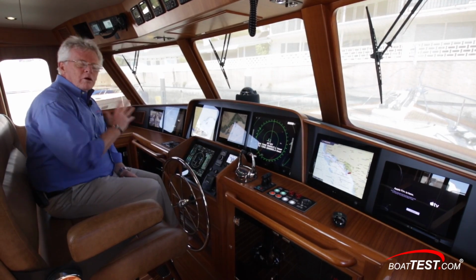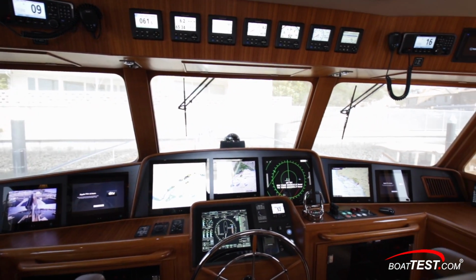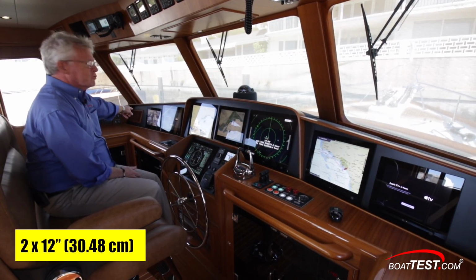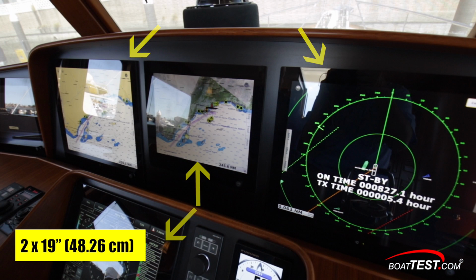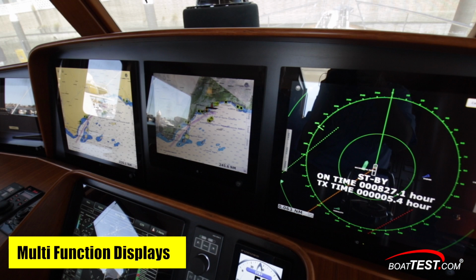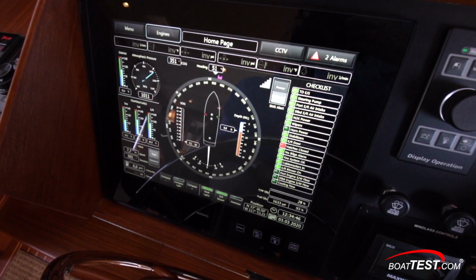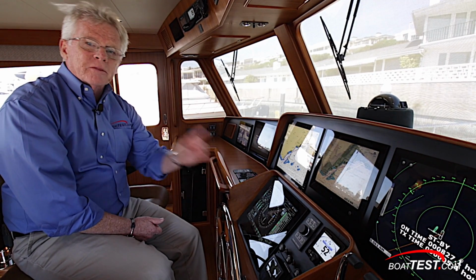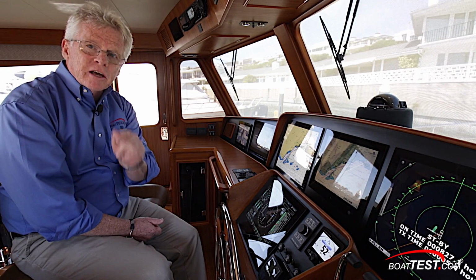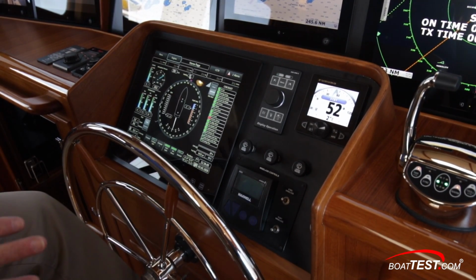First of all, there's a wealth of information coming to us from this very well laid out and well executed helm. It's coming from 12-inch screens, 14-inch screens, 19-inch screens, and then a pair of 15s. Of course, these are multifunction displays, so we can have any information we want on them. This center one gives us all of the information about the vessel's systems and functionality, and we can control everything from here, but that's all covered in another video on the technical aspects of this boat, so be sure to look for that. Let's break things down a little bit by function.